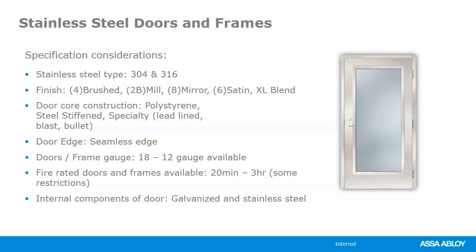And then further to this, there's a finish. Typically, stainless steel is not painted, although it can be. But the finishes are a number 4, which is a common brushed finish, a 2 mil, which is common if you are going to put a paint over the product. Number 8 is a mirror finish, and then a number 6 is a satin finish. In Canada, the common finish is an XL blend. It's kind of the Canadian version of a number 4 brushed finish in the US.